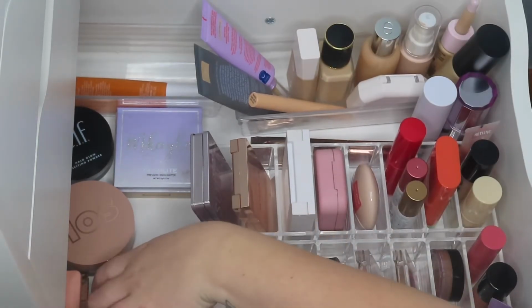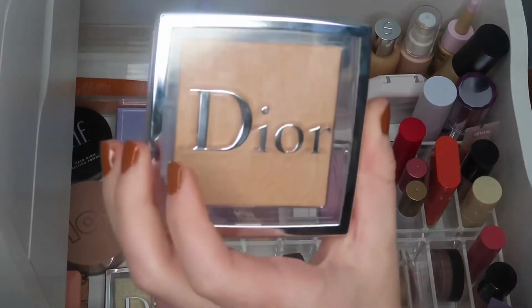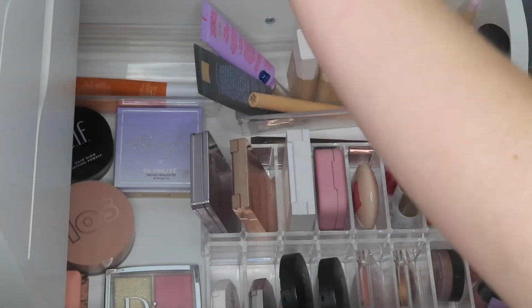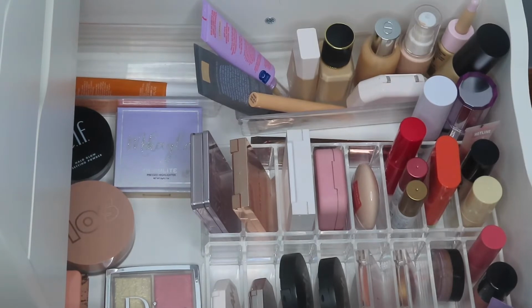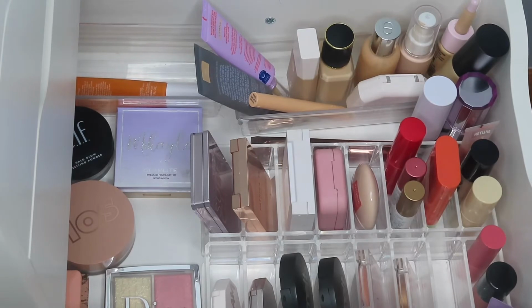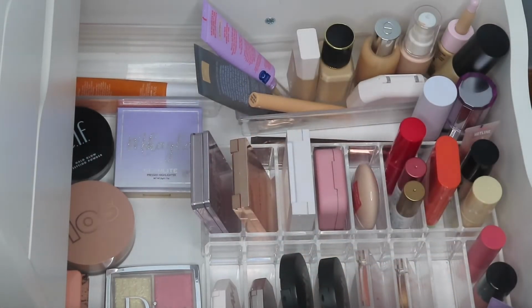And then to match the Dior, I'm going to use the Dior Powder No Powder. This is in the shade 1N. Just so I'm all matching with my powder, foundation and concealer. Let's move on to bronzer. I think I want to use the E.L.F. Putty Bronzer. I haven't used that in a couple of weeks. I've got a pretty good dip in it so far. I'm going to use that.